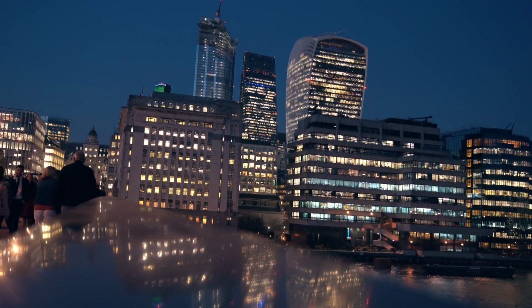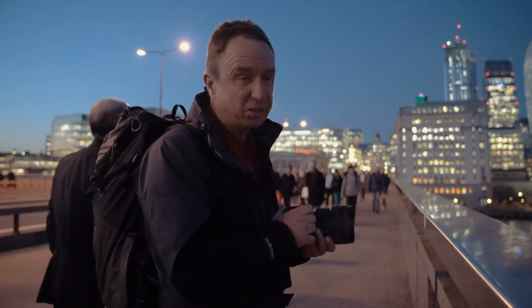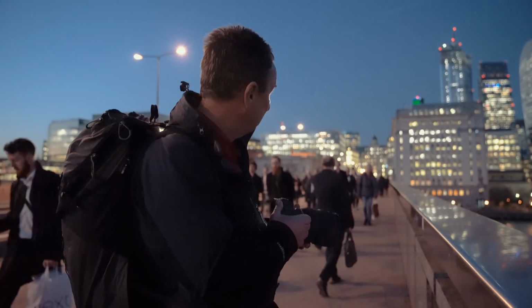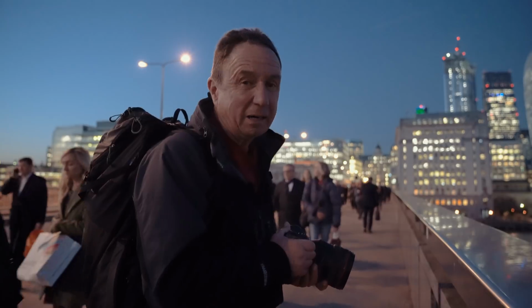So I need depth of field for this picture, but I'm at 24mm, so at f5.6 I've got just enough depth of field to hold my foreground and the background there.